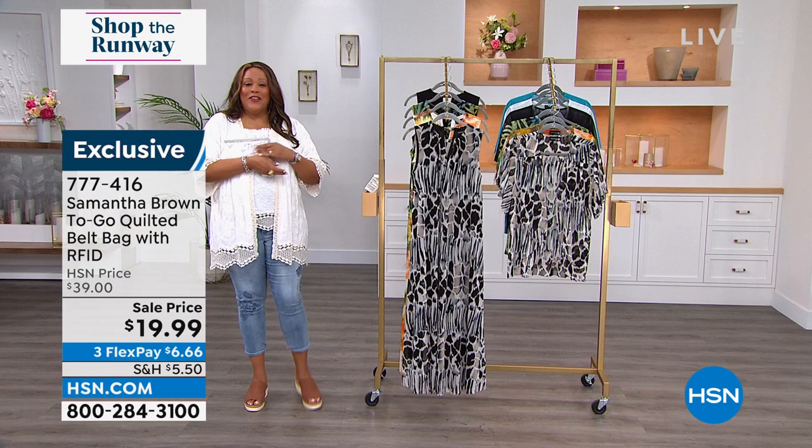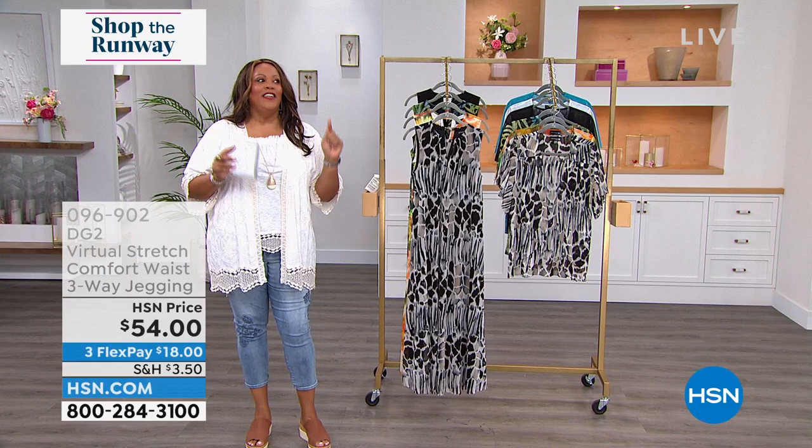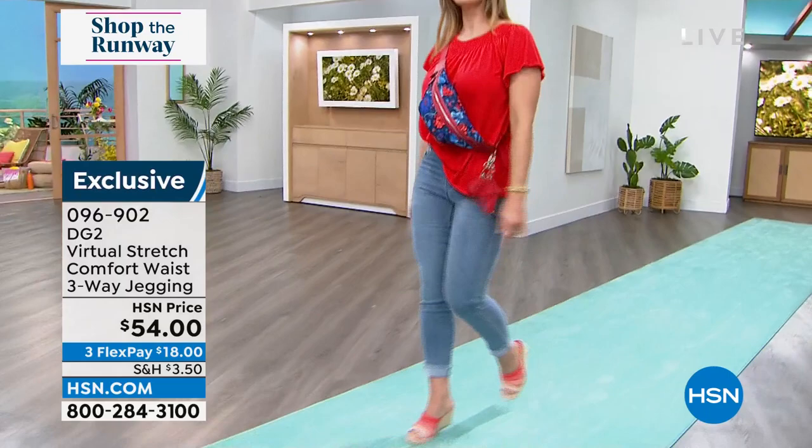I love it. Coming up with Diane Gilman, we have some jeggings in the house. I know you love you some jeggings. It'll look so cute with that little fanny pack. I love fanny pack. They're back by popular demand. And we're gonna show you three ways to wear this jegging. It has a comfort waist so that is so forgiving in the tummy.